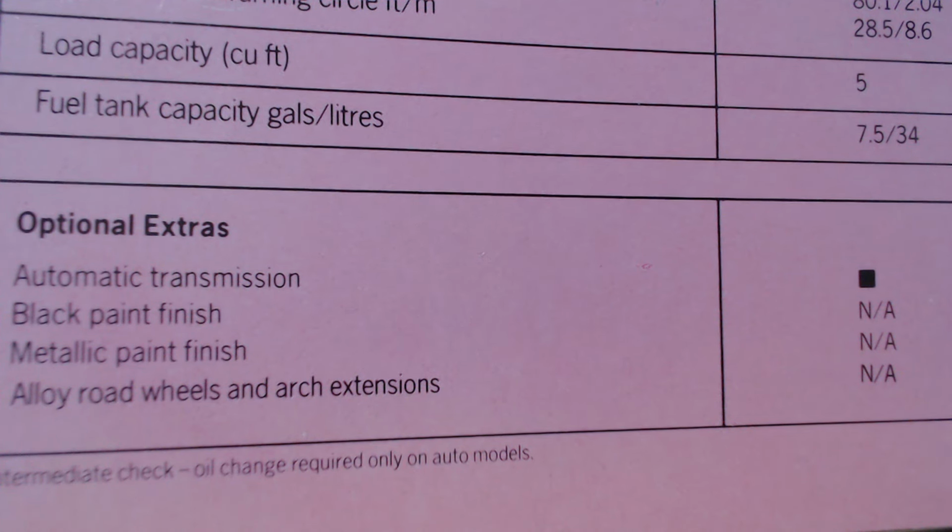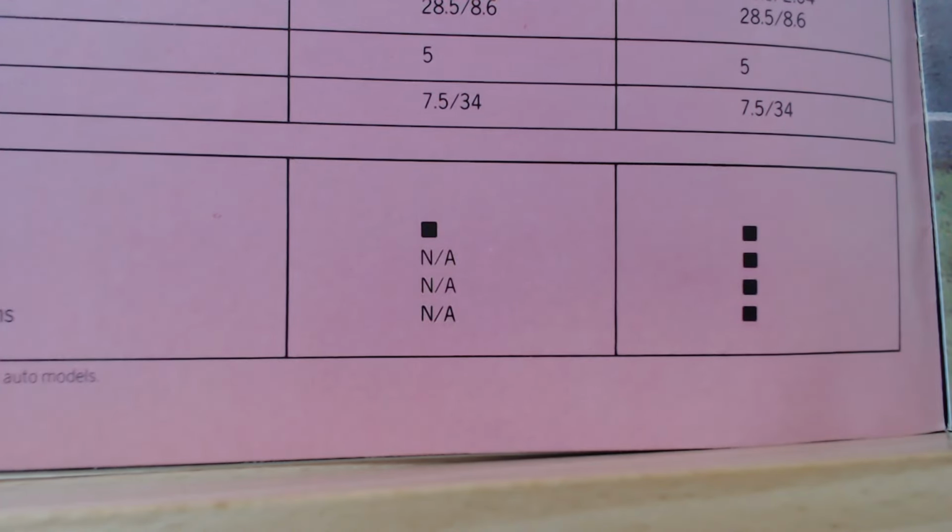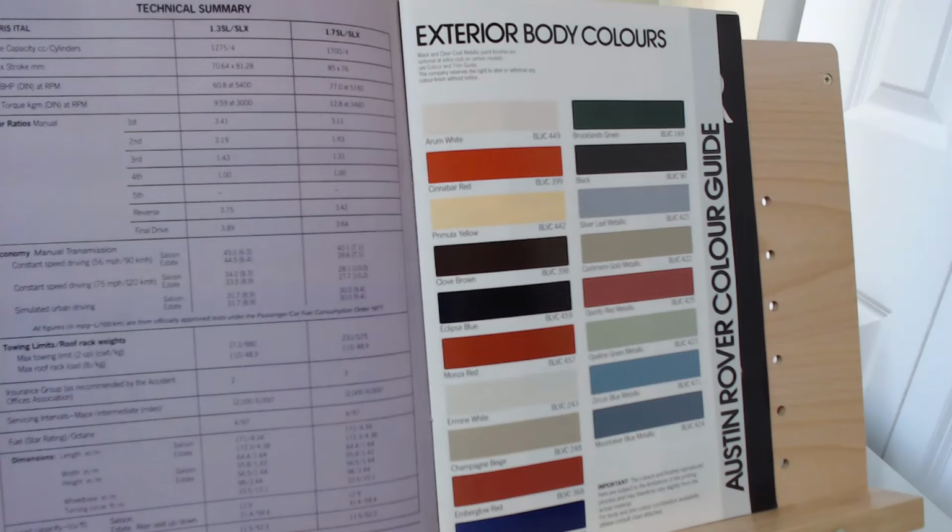You're not allowed black paint, you're not allowed metallic paint, you're not allowed those alloy road wheels with arch extensions. You have to move up to your Mayfair to get all of those. Move to the centre pages, and rather nicely these Austin Rover brochures had a lovely colour chart in them.